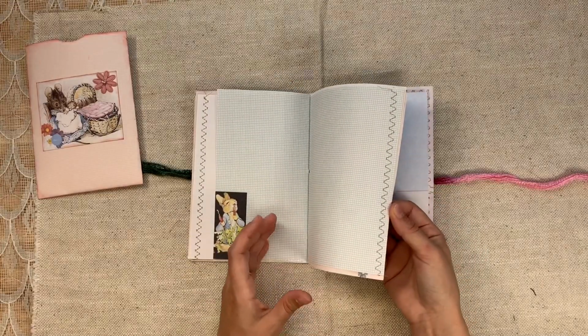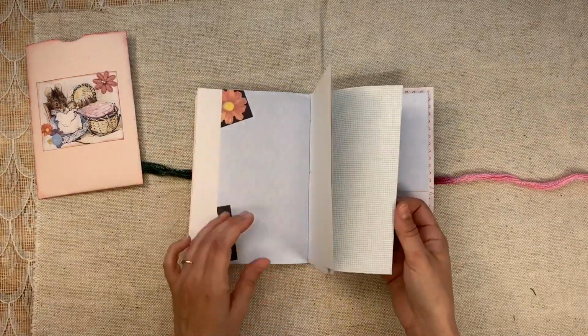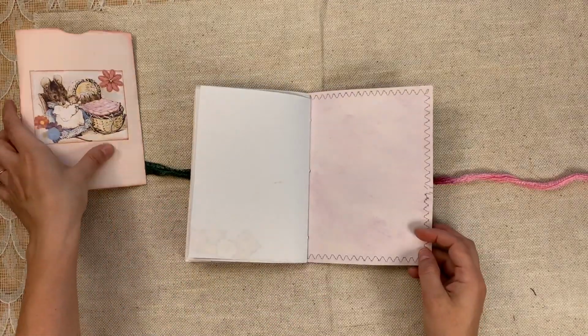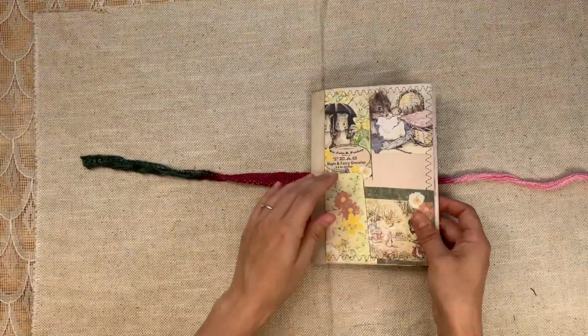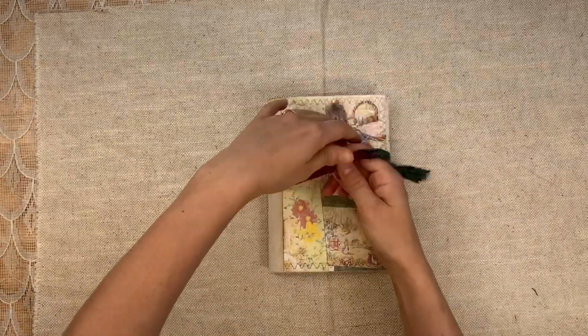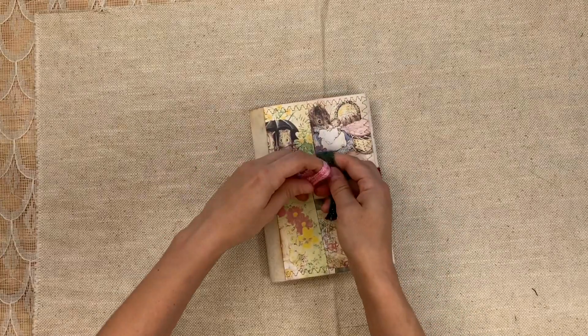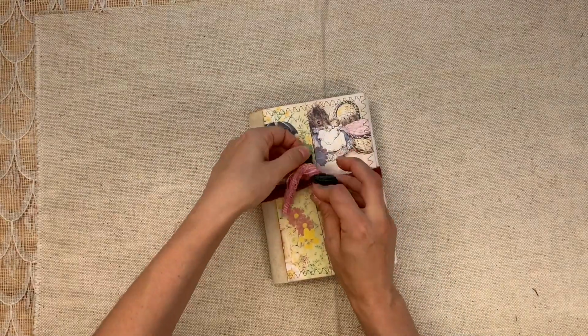But this little sweetness, sweet, sweet little journal. And you got your little ephemera pouch that goes with it. The little tie, it ties all up together. How adorable. So these are in JoAnn's section.